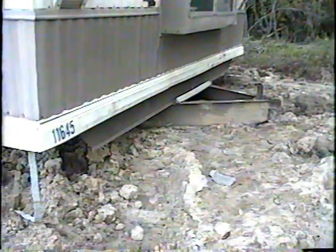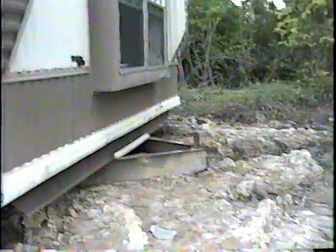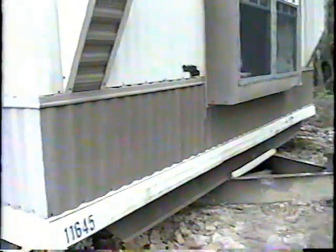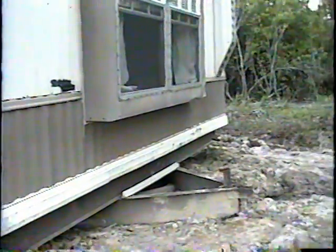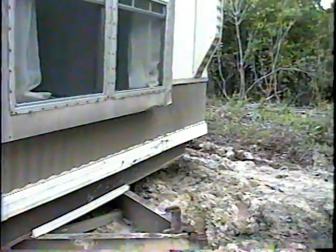But it's not sitting on no blocks or nothing. I don't know how they're going to get it up off the ground. And remember before I showed you there was no dents or dings on the trailer? Well, they must have jackknifed it or something, because they got this huge dent over here now and the window's crushed on the corner.